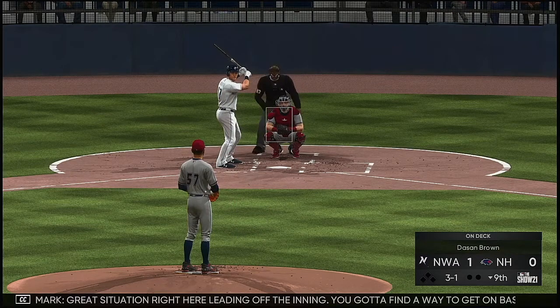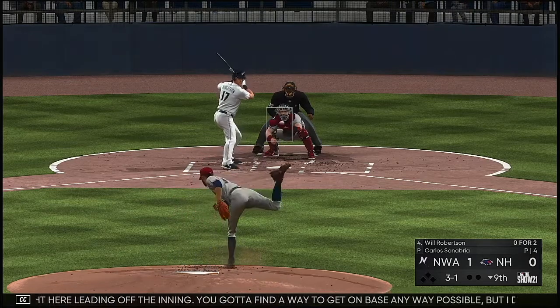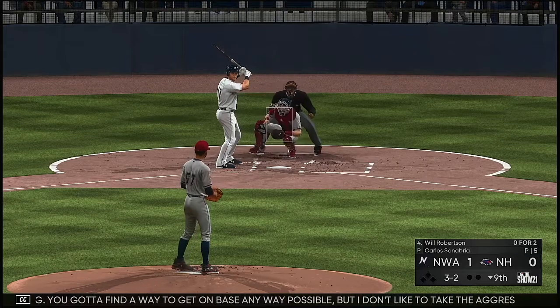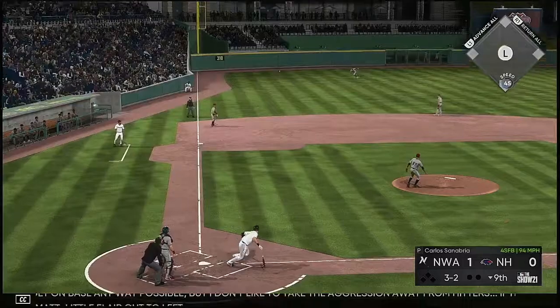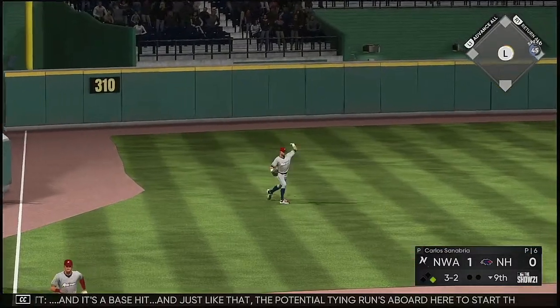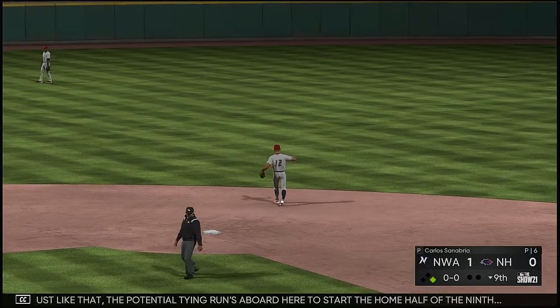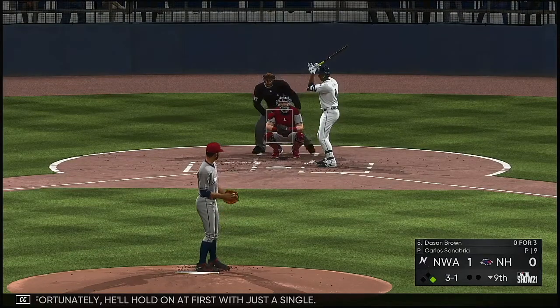Great situation right here. Leading off the inning, you've got to find a way to get on base any way possible. But I don't like to take the aggression away from hitters. Okay. If it's in your zone, I want you swinging. Little flare out to left. And it's a base hit. And just like that, the potential tying run is aboard here to start the home half of the ninth. But fortunately, he'll hold on at first with just a single.